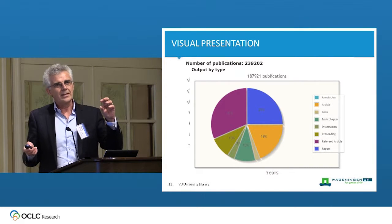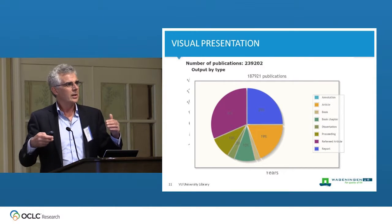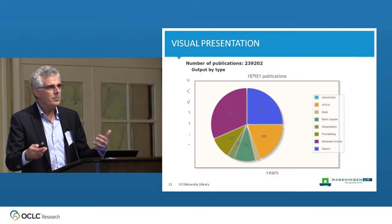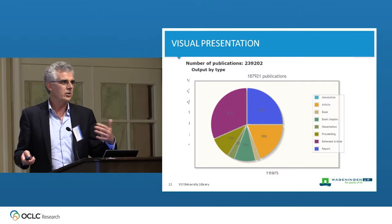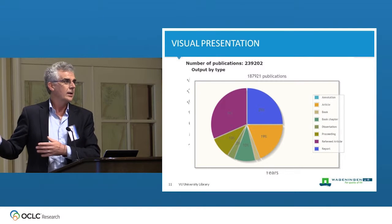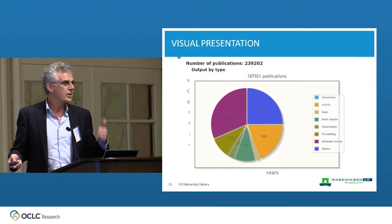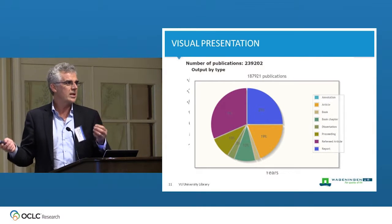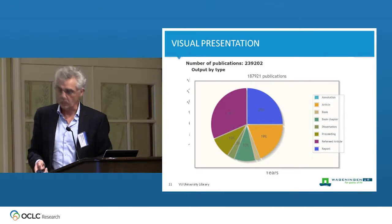And the interesting thing is that in the Netherlands, this part is actually becoming now more important, because public outreach, societal impact becomes more important. So all these registrations are helping the university to prove that they are doing that. And these registrations are not to be found in Scopus. They're not to be found in Web of Science or PubMed or whatever system. You have to chase, or you have to get a system in place to catch all this output.